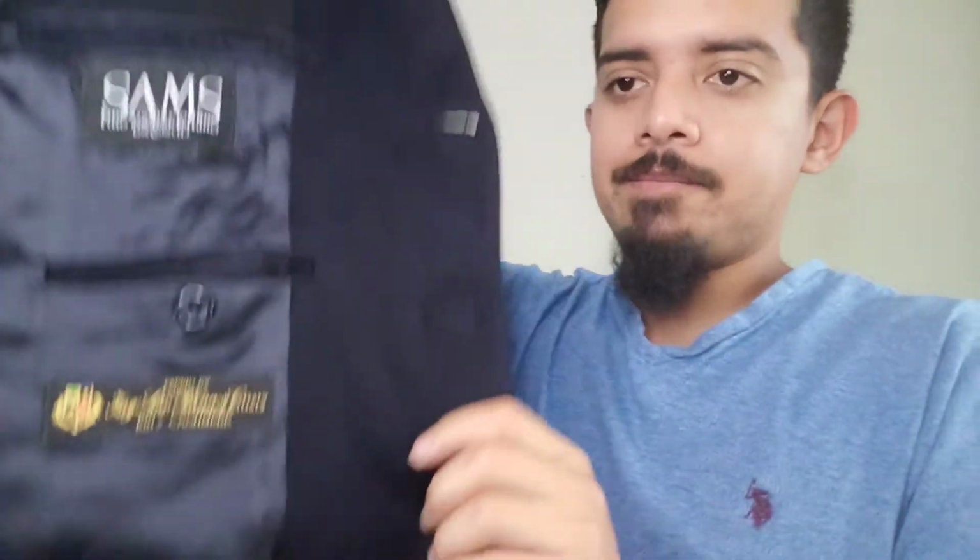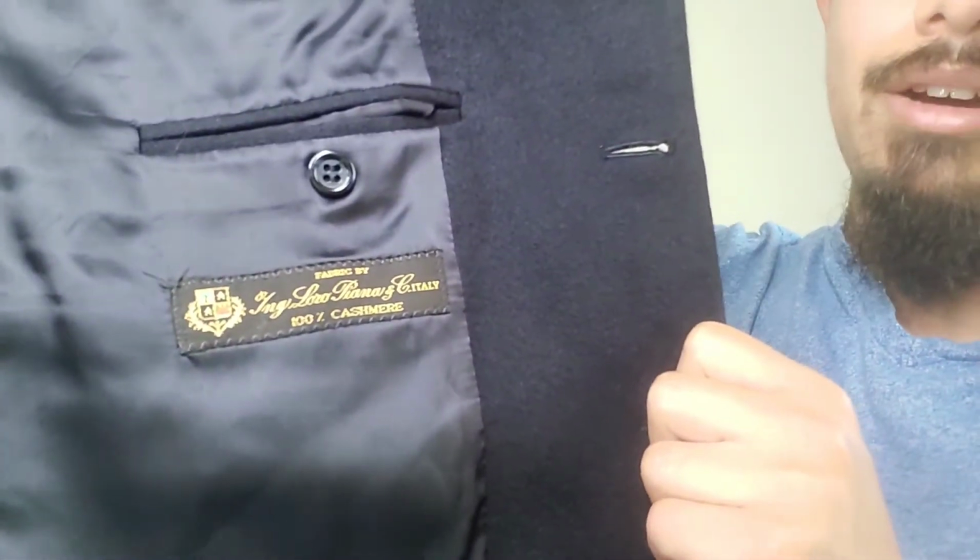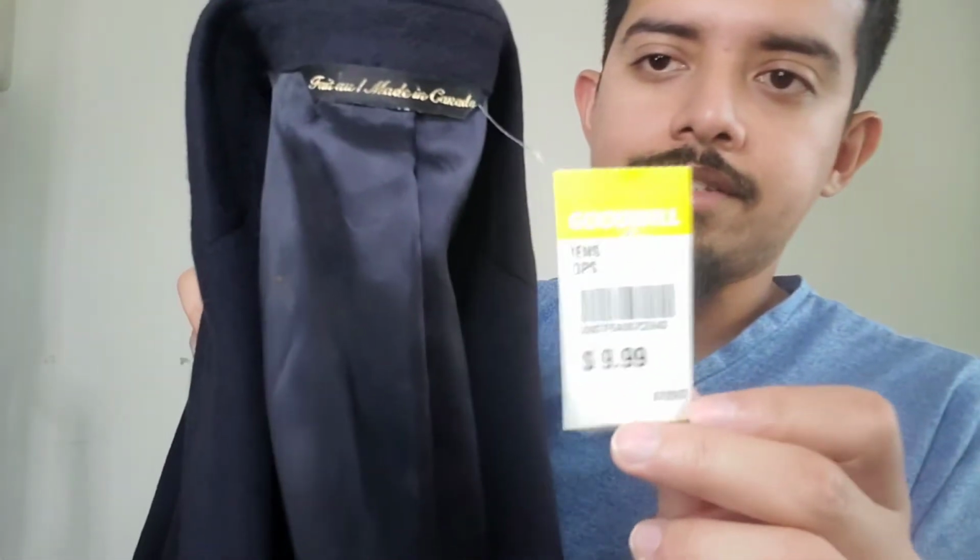I'll see if I can bring it up on the screen right now and show you guys. From the same brand, Jack Victor. But this one is even better because not only that, it is also Loro Piana 100% cashmere. So that really caught my eye. I was like, wow, I cannot leave this behind. Even though there was no sale for this one, this is a full $10.